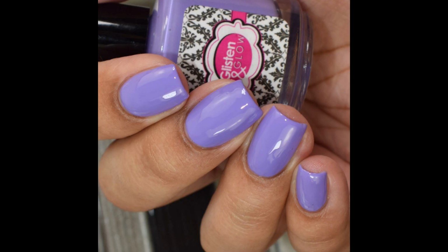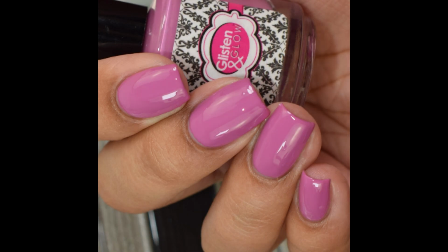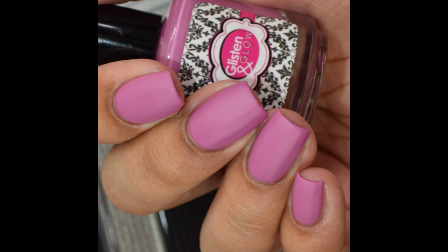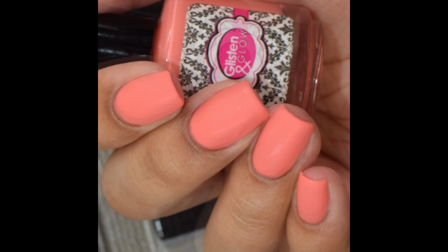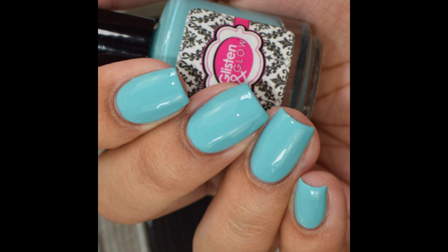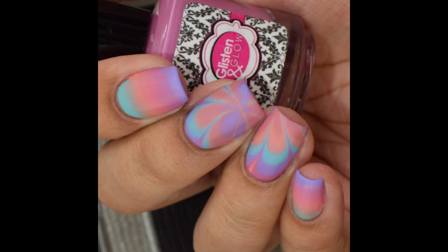Now, the virtual spring break collection and the new cuticle oil scents will release March 26th at 7 p.m. Eastern Time. The creams will be $10 each, and again, the cuticle oils, the pens, will be $6.99 each. I will break all of this information down below for you guys, and I'll also link you guys to Glisten Glow's Facebook group. Lots and lots of pretties here. These creams are so wonderful. I highly recommend picking them up and get you some oil to keep you moisturized.